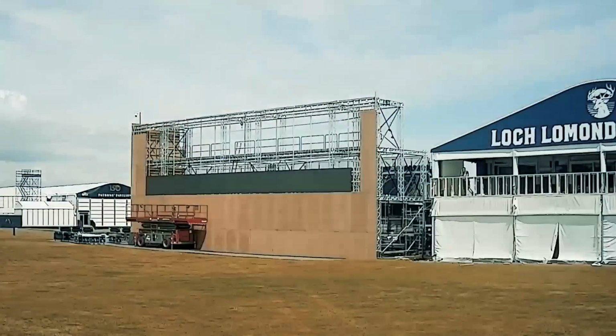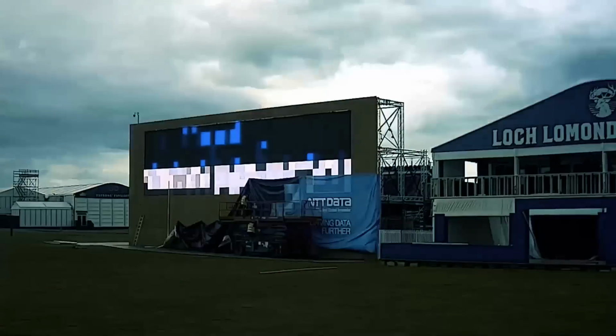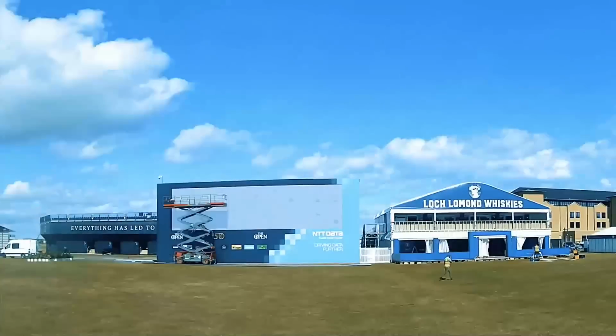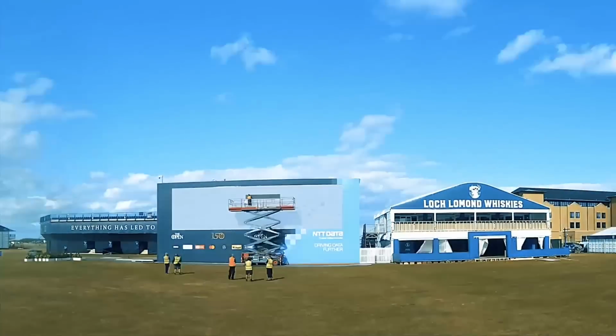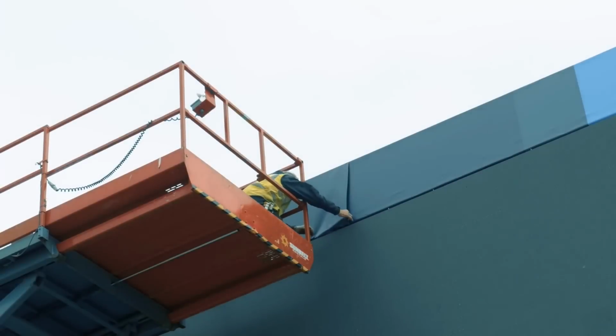We're ready to put in the 400 tiles that go to make up this single high definition screen that is now 20 meters wide and 5 meters high. And now the final touches go on, and the NTT DATA wall at the Old Course in St Andrews is ready.